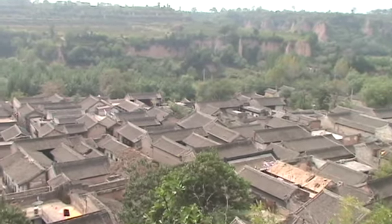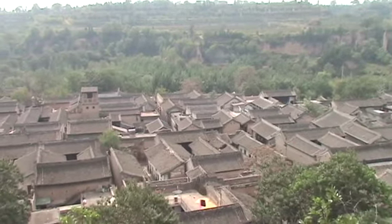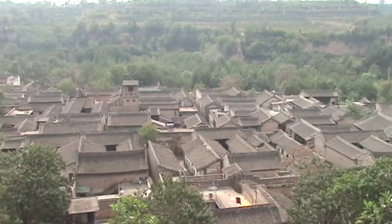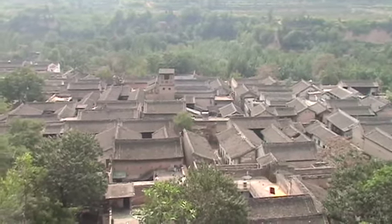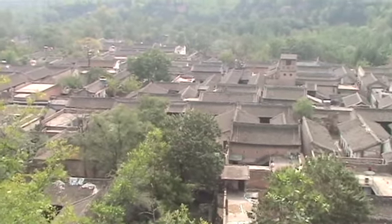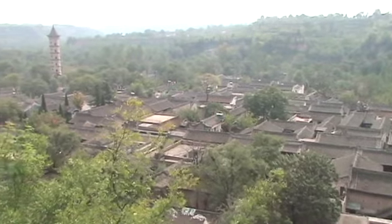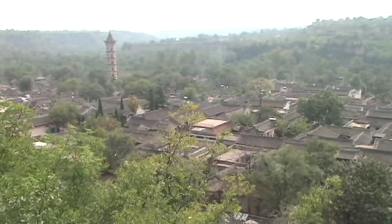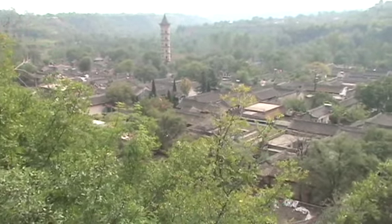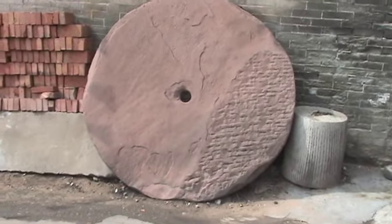On the hills, I think you can make out the terracing. And there, a pagoda coming into view. A big grinding wheel that's been worn away for some reason.